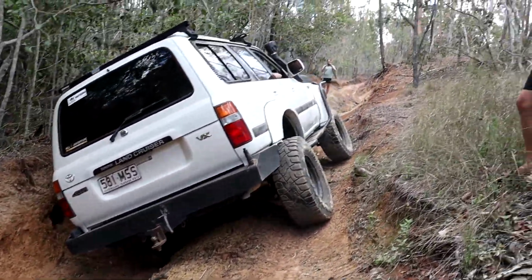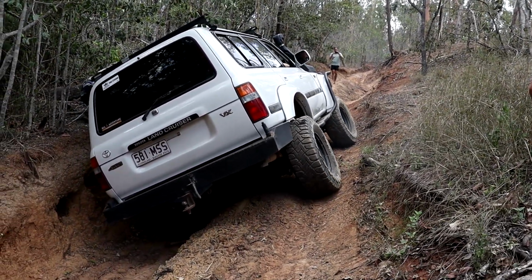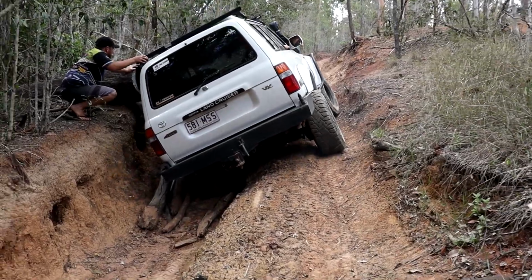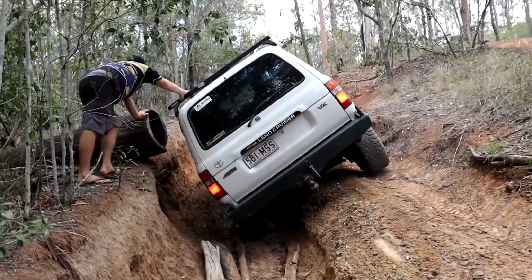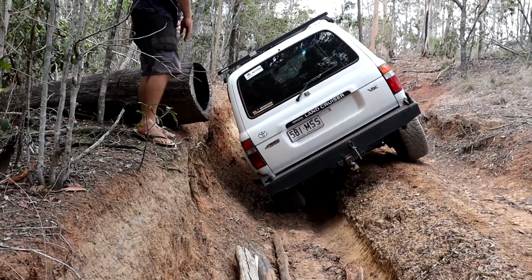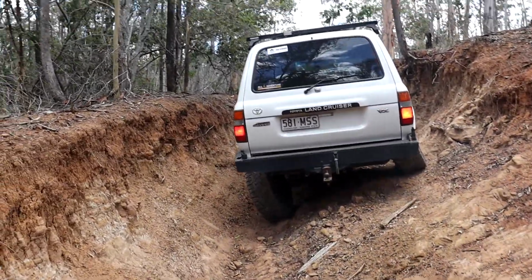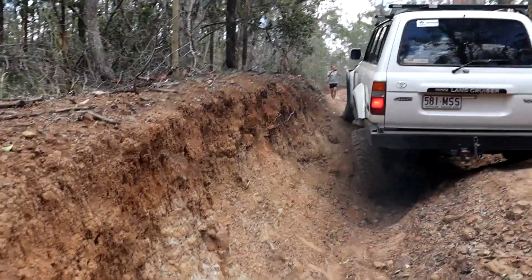Keep going. Now, once you've cleared the log that's there, you've actually got a crossover here to do, which not a lot of cars can do. So the rear lockup and a lot of flex and a good line really contribute here.